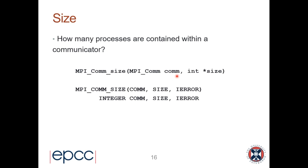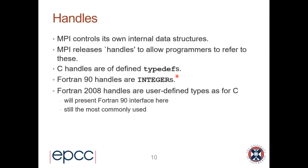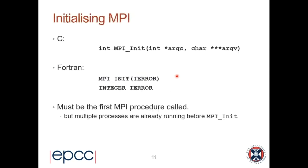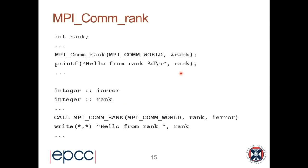So almost all MPI programs begin, in C for example, with #include <mpi.h>, MPI_Init, MPI_Comm_rank on MPI_COMM_WORLD, and MPI_Comm_size on MPI_COMM_WORLD. Then you've initialized MPI, you know how many processes there are, you know who you are, and then you can get going.